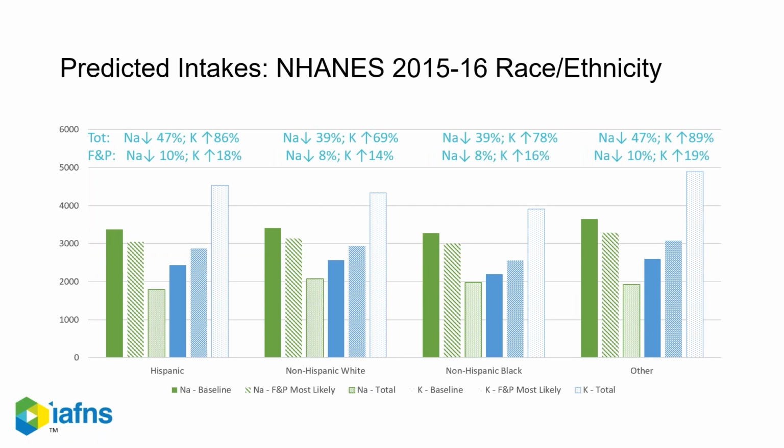Predicted intakes of sodium and potassium were also examined by race ethnicity across the US population, ages 2 and older. In this total replacement scenario, sodium intake was predicted to decline 39% for subpopulations of non-Hispanic white and non-Hispanic Black individuals, and 47% for subpopulations identified as Hispanic or race ethnicity other than these three groups. So you can see there may be some differences by race ethnicity. In the feasible and practical replacement scenarios, though, again, sodium was predicted to decline between 8 and 10%, while potassium increased 14 to 19%.